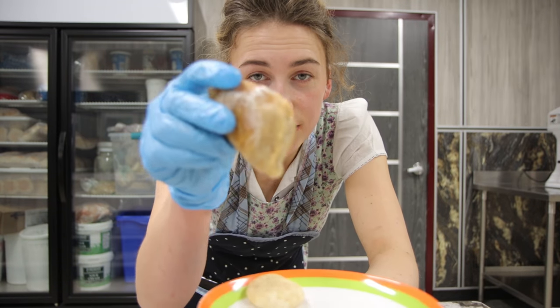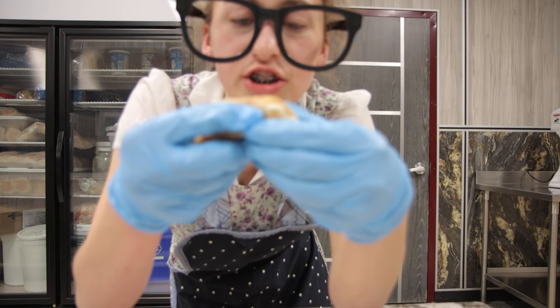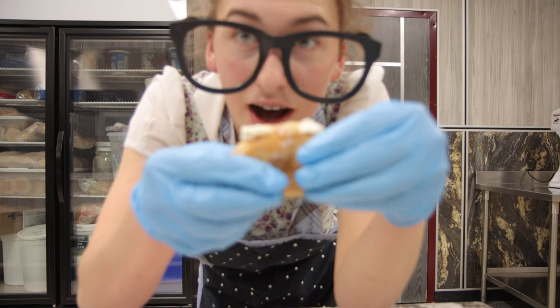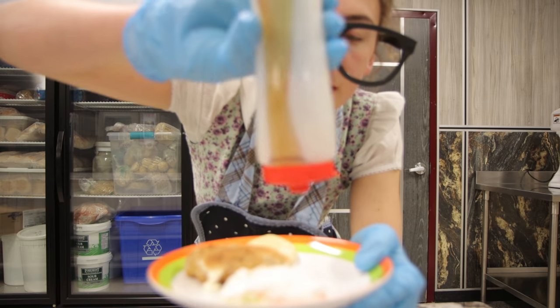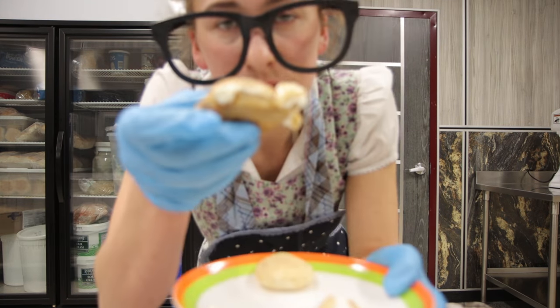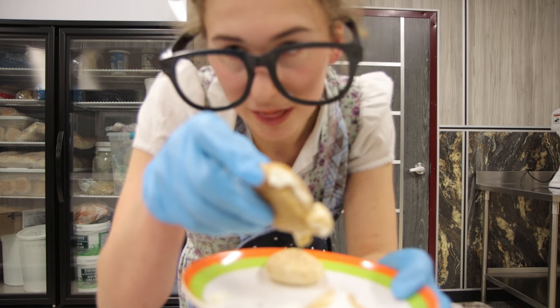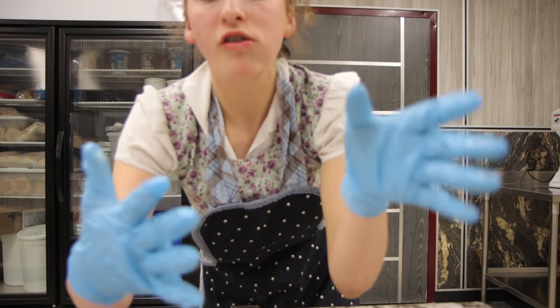So this is the fried Schunkatzle. It's got dough on the outside and cottage cheese on the inside, and it's hot. So good. You dip it in whipped cream, and then you just put some syrup on that whipped cream. This is my third one, and I am lactose intolerant, so I'm gonna have a good night.